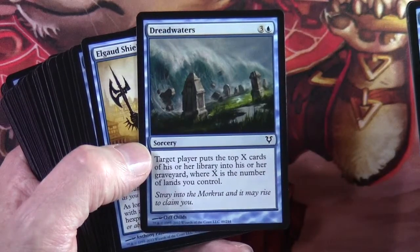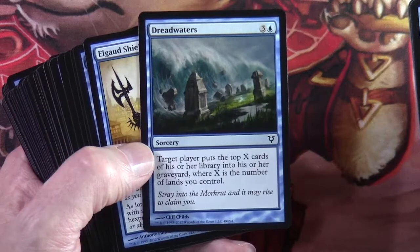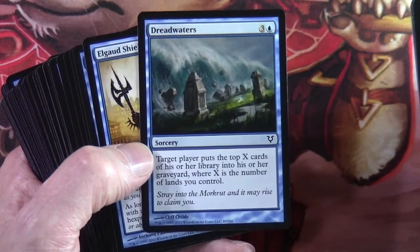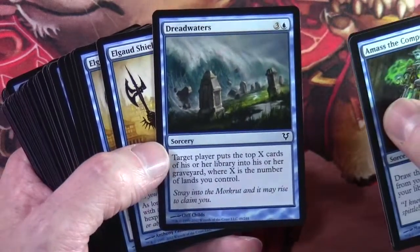It can be pretty tricky to do stuff like that unless there's a real heavy mill presence in a set. But also, if we've got like a graveyard matters theme in here, then you know, you can cast cards like this on yourself to basically stock your graveyard.